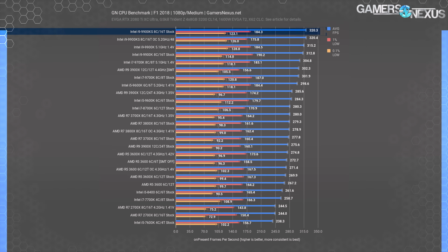For this one, the 9900K and KS have finally found our GPU bottleneck at the top end. The 9900KS at 5.2 GHz and 9900KS stock were both stuck at 320 FPS average, which happens to be where the 2080 Ti can no longer keep up with the CPUs. This is all at 1080p, mind you, so it'll only get more GPU bound as the resolution goes up.